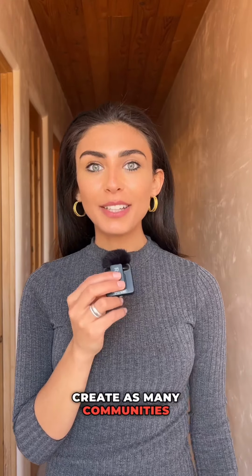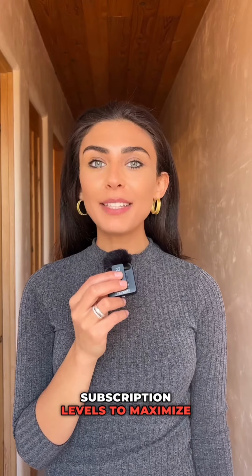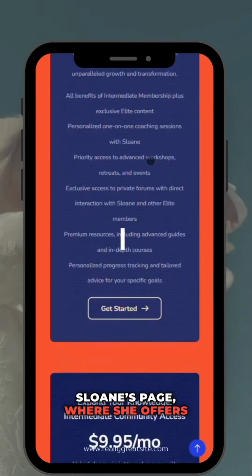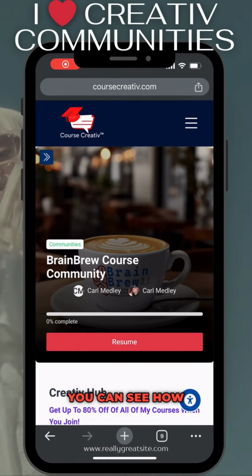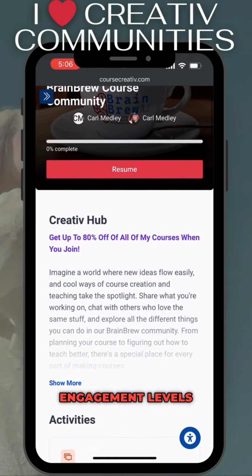Create as many communities as you like, each with customizable subscription levels to maximize your revenue. For example, take a look at Sloan's page, where she offers three distinct community tiers: free, intermediate, and expert. In the Brain Brew community, you can see how seamlessly announcements, chats, and forums keep engagement levels high.